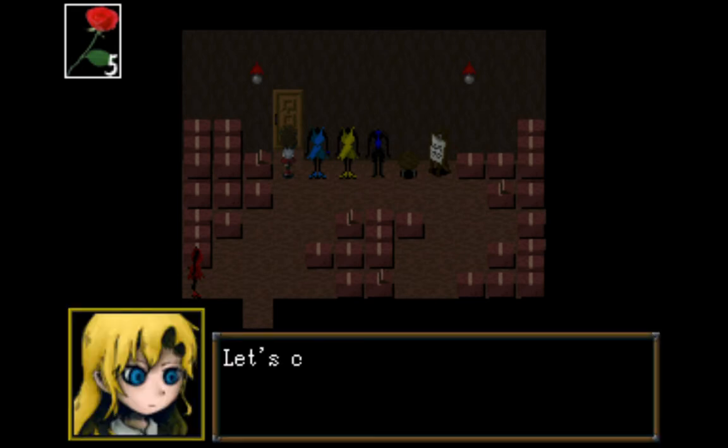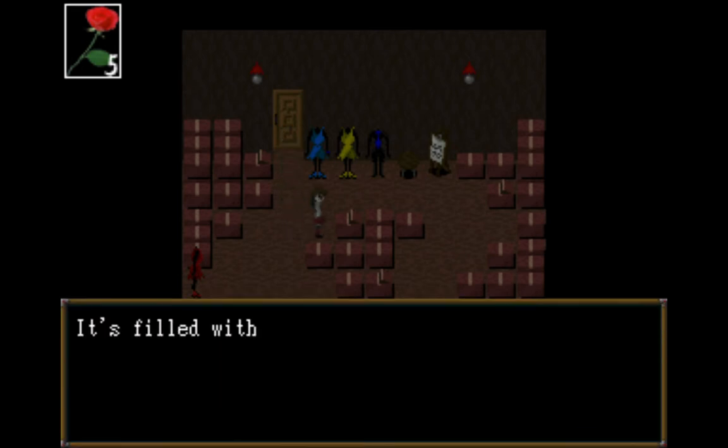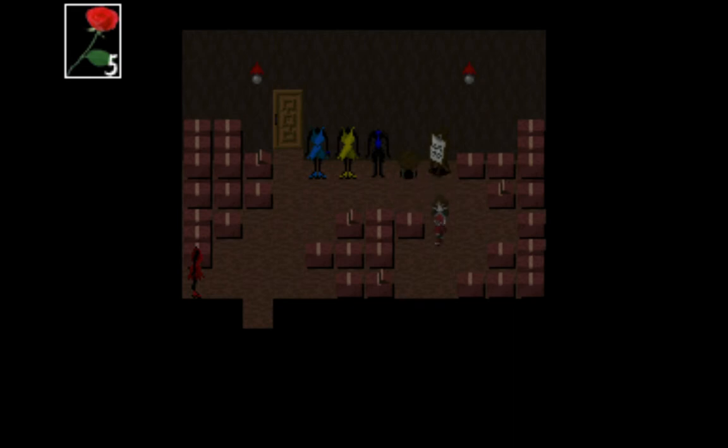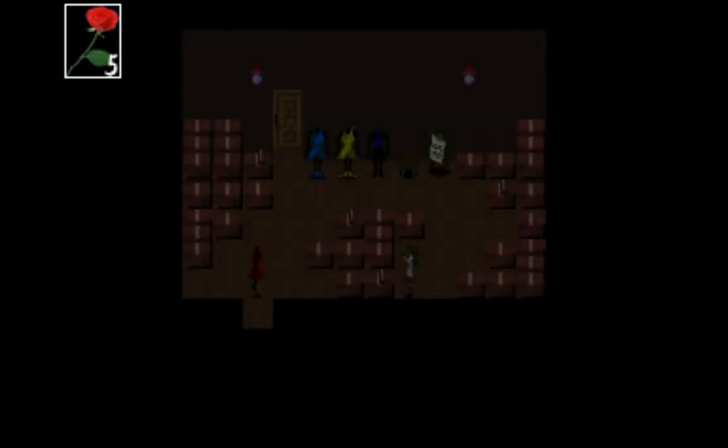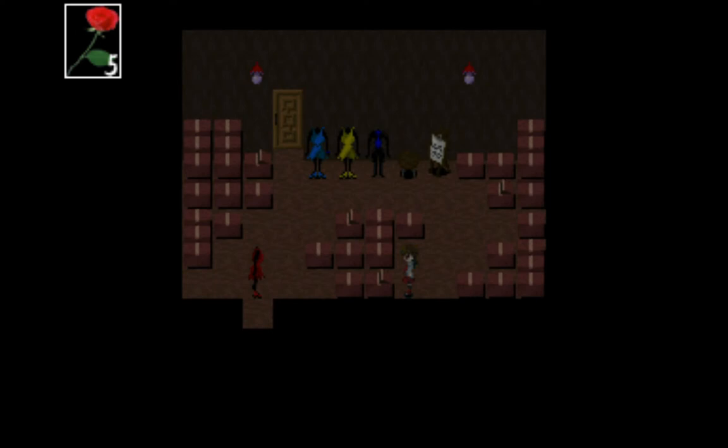Let's check this room first. It's filled with yellow drawing paper. It's full of foam brushes. I don't see anything useful. Should we go back to Gary for now? Yes. Okay, great. That scared me.